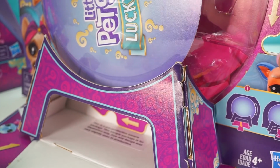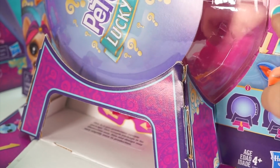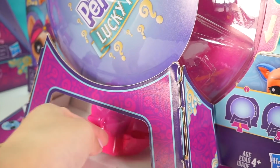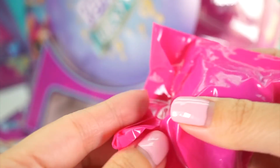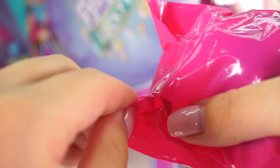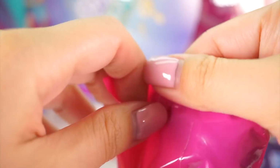All right, guys, moving on to the next one. How many do we have left? I don't even know. I feel like we've opened so many. So we have this one here. I feel like we've opened a lot already. I don't know how many more we have left. Okay, so let me open this one up.